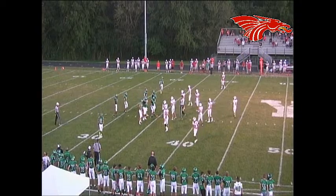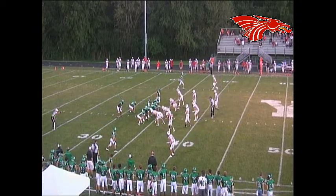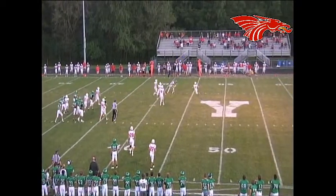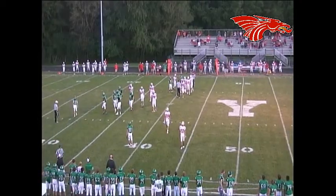So Yorktown will take over here, its 4th possession at its own 35-yard line. Eye in the backfield. Webster back to throw. Here comes a rush. He throws a little high, but it's reeled in. And no, it was incomplete.